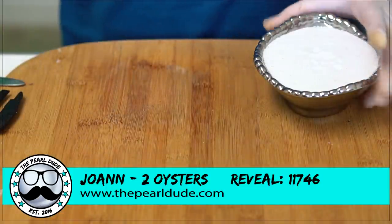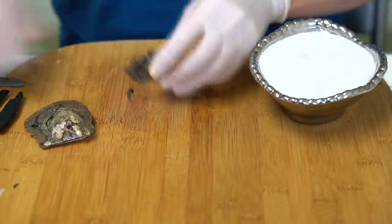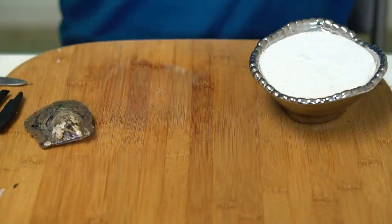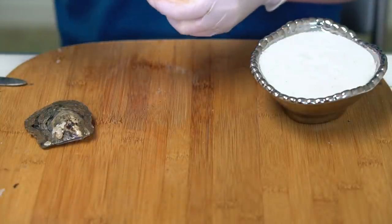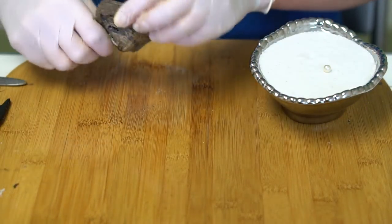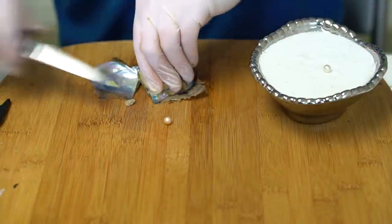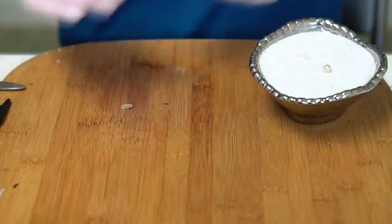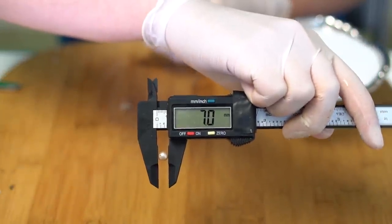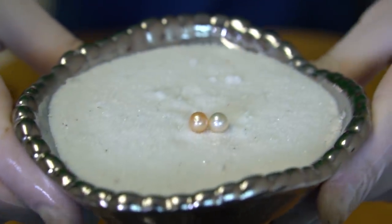Our next reveal is for Joanne, reveal 746, and we're opening two oysters. All right, this is kind of a metallic-y white, has that silver undertone. 6.9. And the second one is a pink or peach. Congratulations, Joanne.